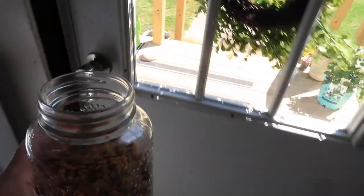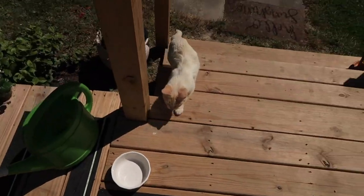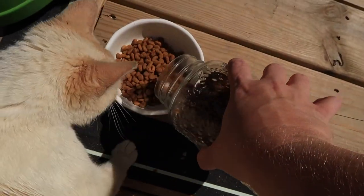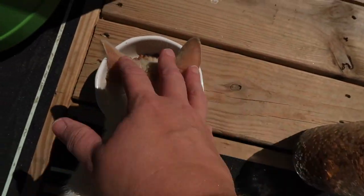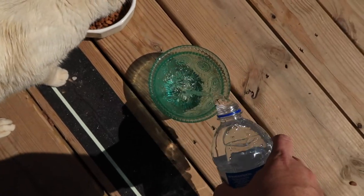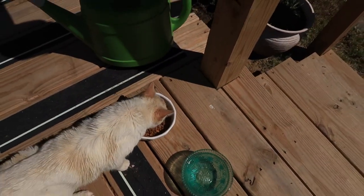Gonna go out here and feed Snowball. She always comes running as soon as I open the door. Here you are. Here you go. All right, I got one load done in the dryer. I'm about to start another load.